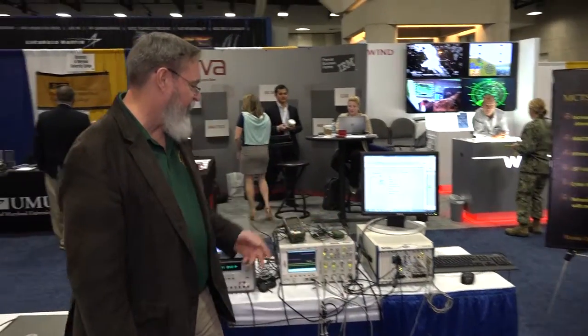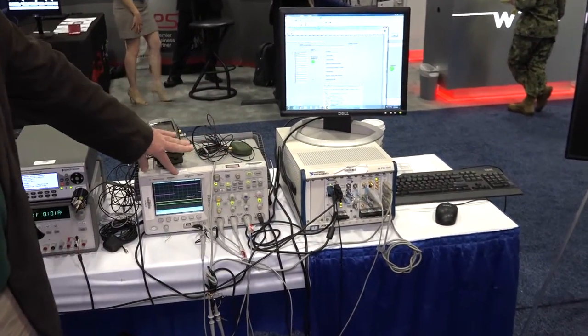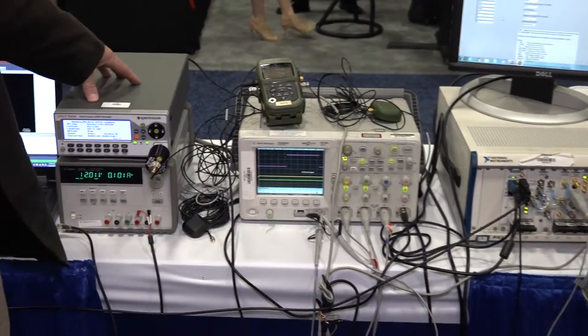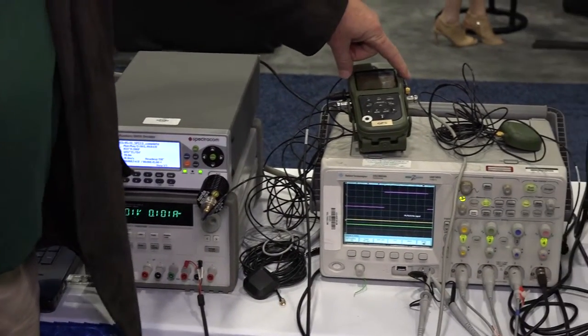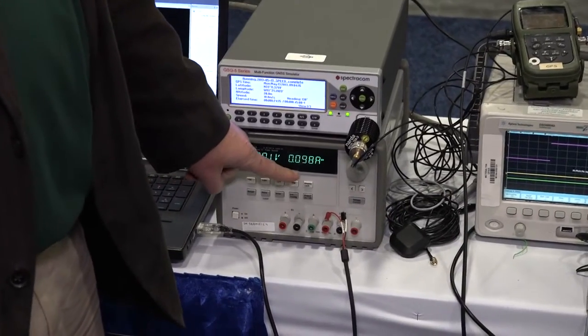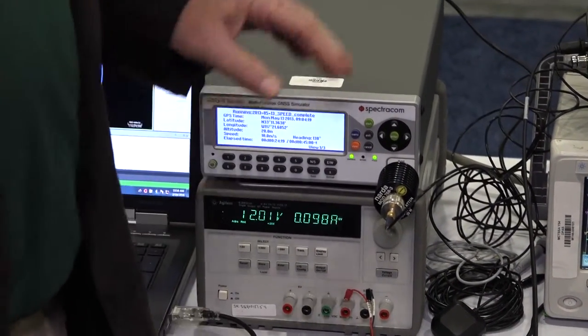So what we have here is an integrated automated test system. It's all controlled from this computer, which is controlling this digital oscilloscope, and we see some of the signals coming across. Inside the conference center, we don't have a live GPS signal, so I'm using a GPS simulator to provide the satellite input to the GPS receiver, and I'm also controlling the power and recording the data from the power supply to monitor power utilization of the system.